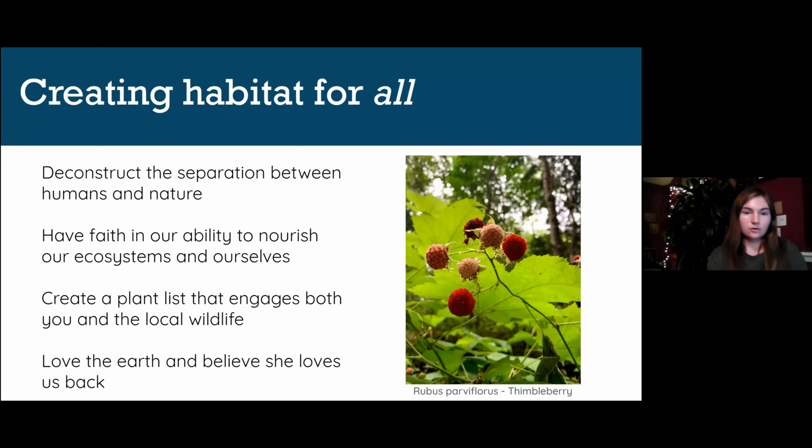When I say creating habitat for all, I'm implying that we need to deconstruct the separation between humans and nature. Right now, there's this narrative that to protect natural spaces that we need to remove humans or prevent humans. But I think what we need is faith in our ability to do good and dismantle this thinking that humans are inherently selfish and destructive to habitat. This narrative has perpetuated the belief that nature is better off without us. And this type of thinking is essentially erasure to the native people that have been working collaboratively with the flora and fauna for time immemorial.